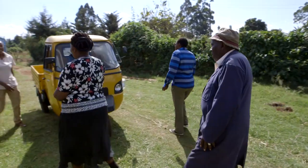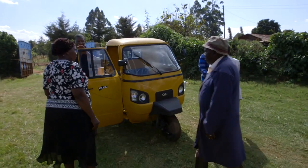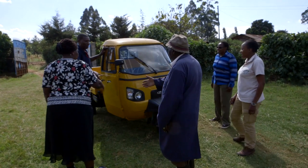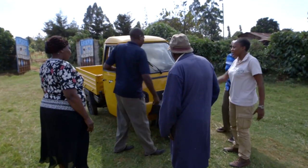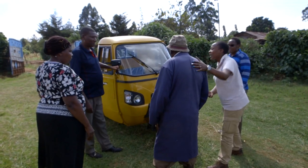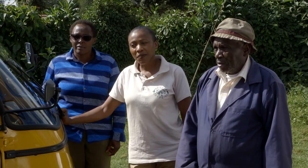Oh, finally. Hannah. At long last. Mr. Chege? Hi, how are you? We are fine. You've really waited. Yes. Meet Charles, Poseline, Mr. Chege, and Hannah. I have brought you this Mahindra tuk-tuk. If you cannot afford a big pickup or a big truck, you can have this.